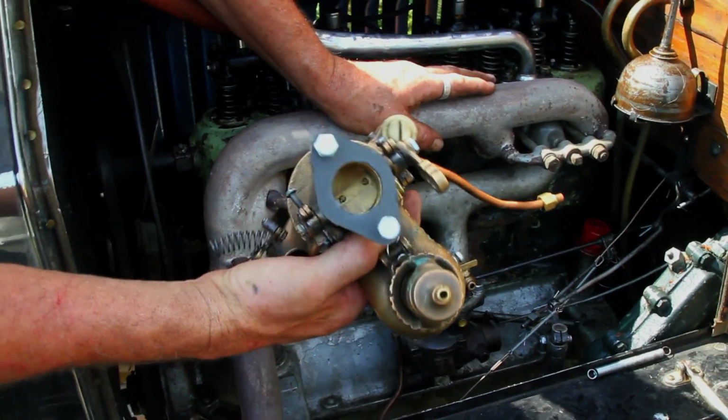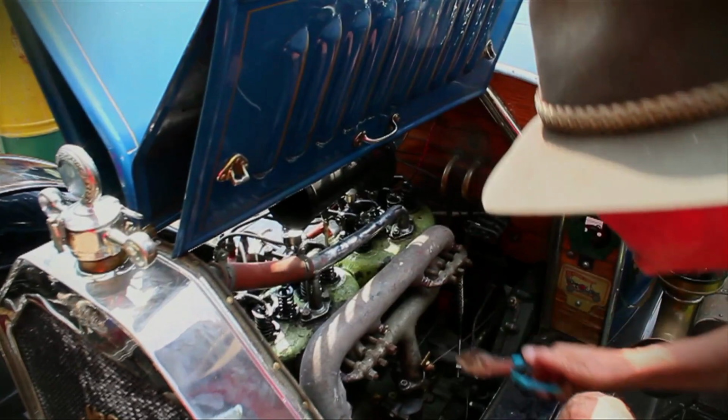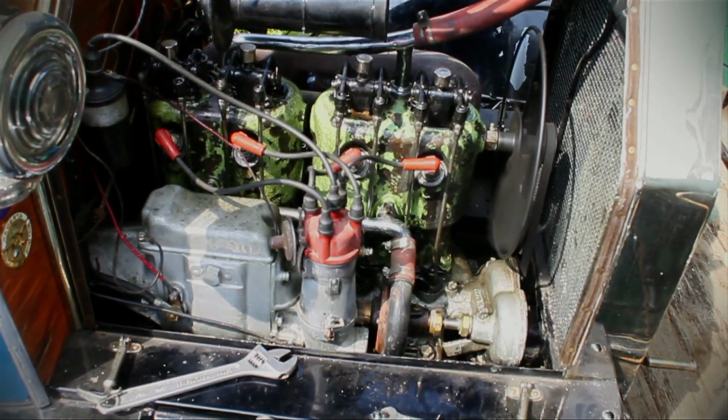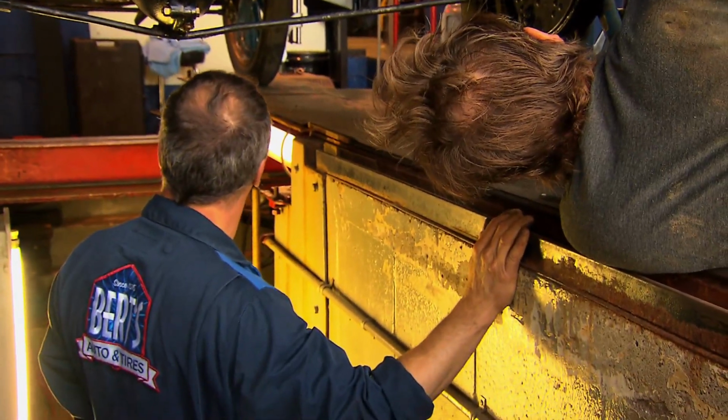But there's still lots of tinkering that needs to be done before a momentous trip like Calgary to Edmonton. Engines checked, tuned, and checked again. It's a parade car, only we're going a little further with it is all.